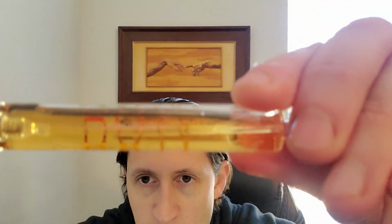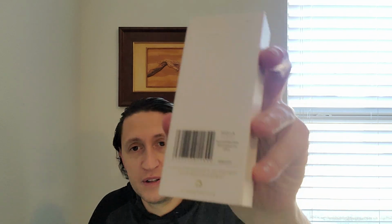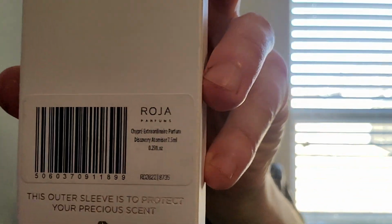And so Chypre Extraordinaire is one that, if this was a $50 fragrance, would I wear it? Maybe. I think it would smell better on my wife, to be honest with you. But at $2,000 for 100 ml, I think he is completely out of his mind on this one, personally. But it does have a beautiful orris note, so I'm highlighting it.